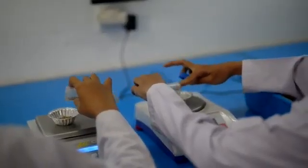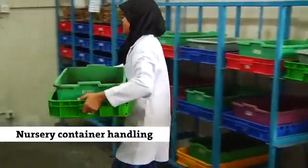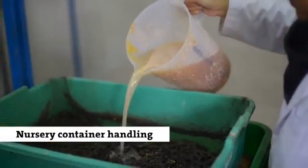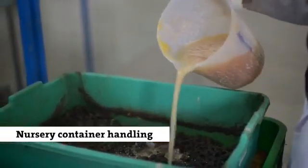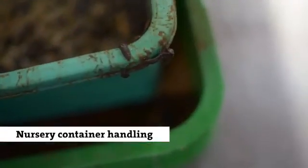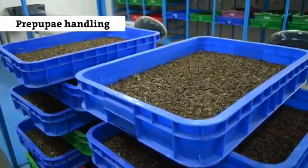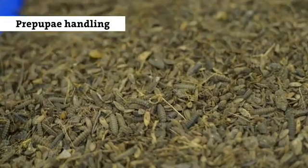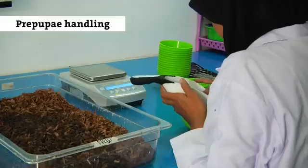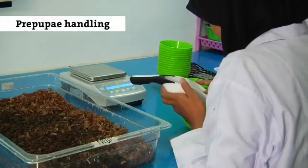A small fraction, let's say about 1%, of our young larvae will be needed to keep the colony running. They are fed a mixture of chicken feed and water for about 2.5 weeks, until they transform into prepupae and are ready to pupate. They do this in boxes with a moist pupation material where they will bury themselves and go through metamorphosis. The time it takes from pupa to adult varies from 10 to 20 days.